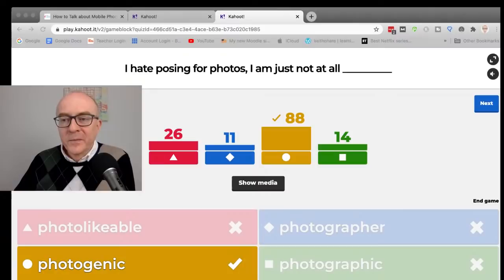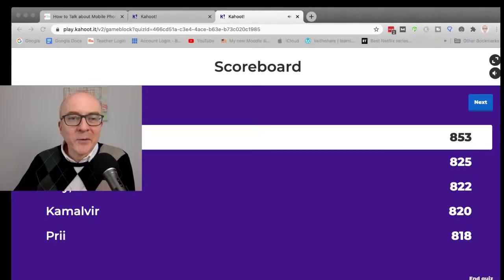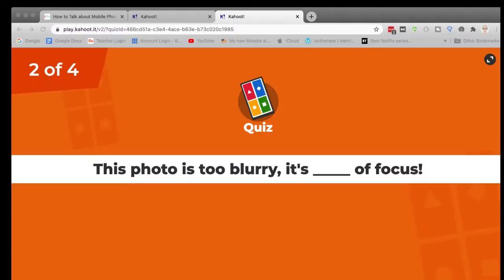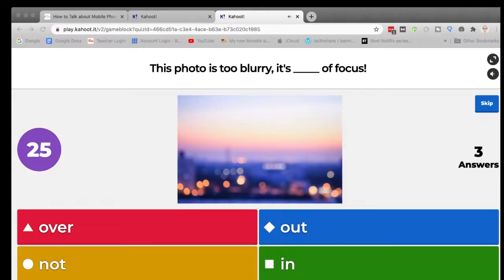Scoreboard. You don't know who's top. Wait. Sid is top with Cookie second and Hey, Arnold number three. Okay, question number two. This photo is too blurry. It's blank of focus. I'm expecting 100% right here. Everybody should get this right. Anybody gets it wrong, we'll have to leave the room.